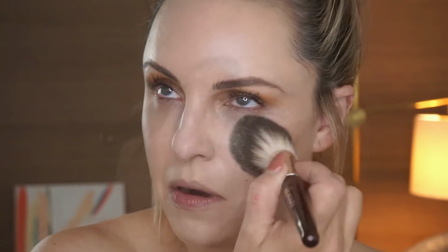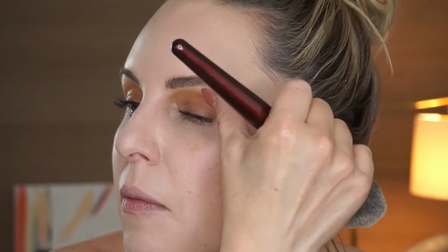I'm gonna put most of the powder in the center of the face, and then I will use whatever's left on my brush on the perimeter. I just did my eyes with the new, oh, I have mascara up on my eyeball. That's fun. With the new Urban Decay palette that just came out.